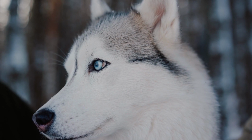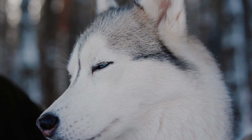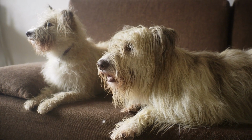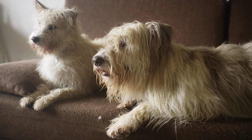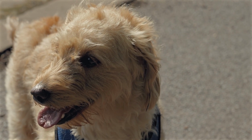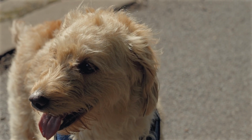Gender is another factor to think about when introducing a new dog into your home. Generally, dogs of opposite sexes tend to get along better and face fewer issues when they're first introduced. This can make the transition smoother for both your existing pet and the new arrival.